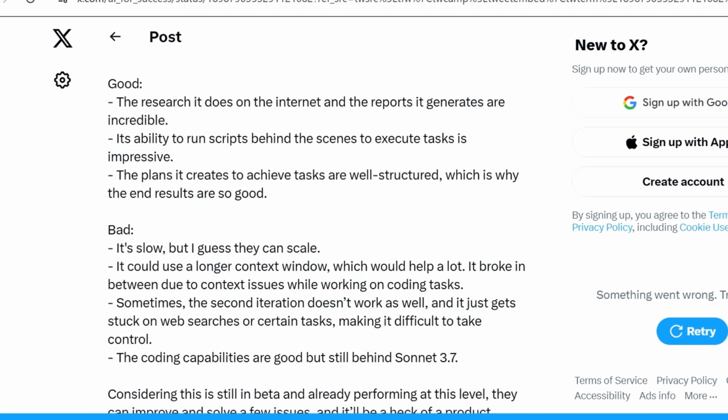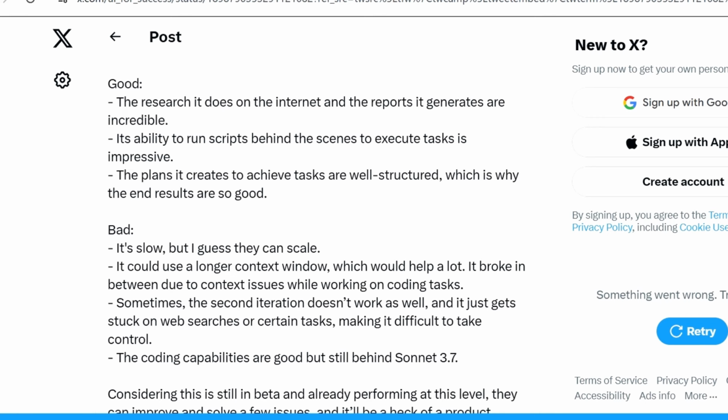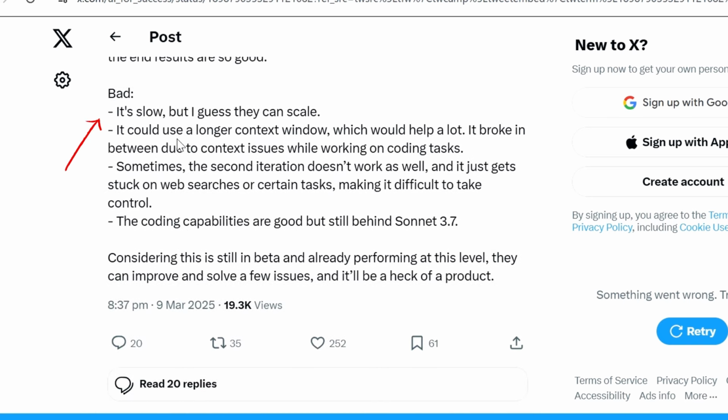So the good is the research it does on the internet and the reports it generates are incredible. Then its ability to run scripts behind the scenes to execute tasks is impressive. And the plans it creates to achieve tasks are well structured, which is why the end results are so good. And then the bad, it says that it is slow, but I guess they can scale.